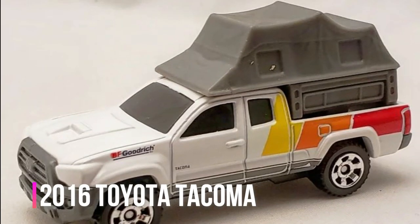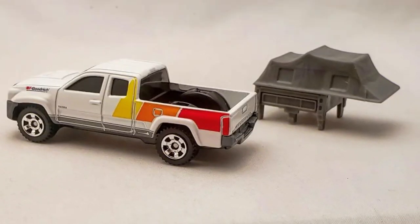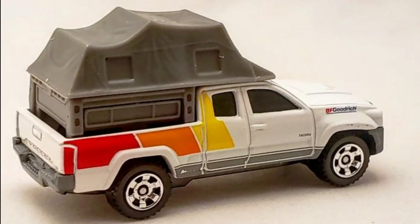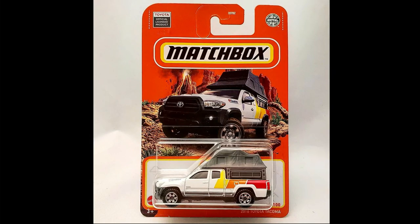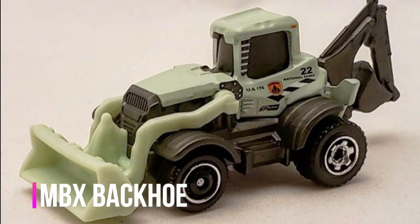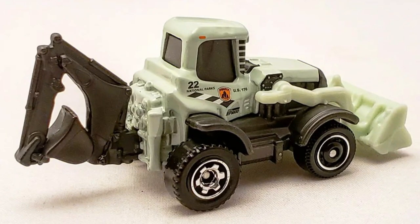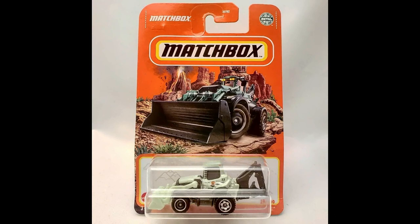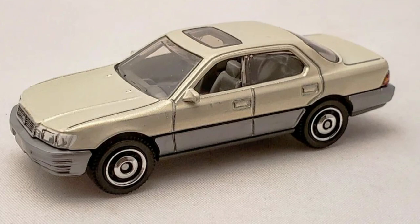Matchbox number 100 out of 100, a 2060 Toyota Tacoma. Matchbox number 29 out of 100, an MBX backhoe. A 1994 Lexus LS400.